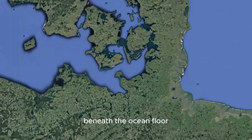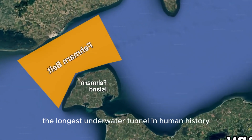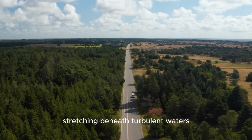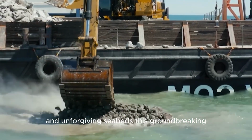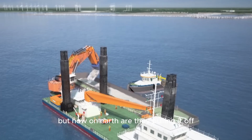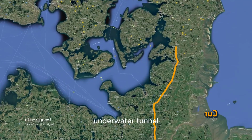Beneath the ocean floor, something incredible is happening. Europe is quietly engineering the longest underwater tunnel in human history, a feat so ambitious it makes the Channel Tunnel look easy. Stretching beneath turbulent waters and unforgiving seabeds, this groundbreaking megaproject could redefine travel forever. But how on earth are they pulling it off? Let's dive in and uncover the mind-bending secrets behind the world's most ambitious underwater tunnel.